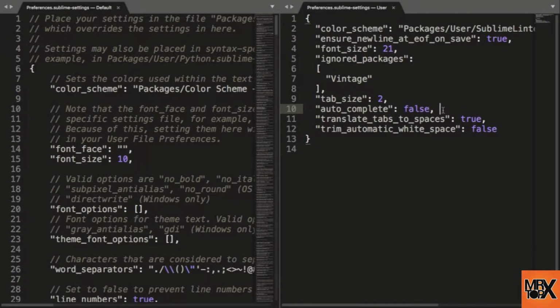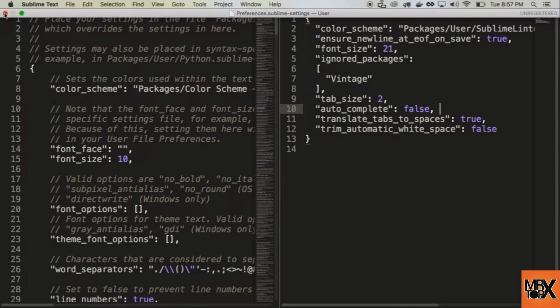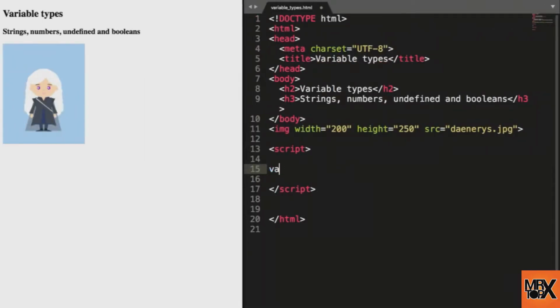make sure it has that comma at the end. And then we're going to quit this and go back and try to rewrite this. And we can see now that it works. There is nothing popping up. No suggestions are on. Okay, now let's jump into actually talking about variable types.